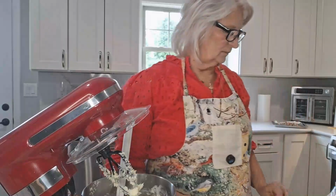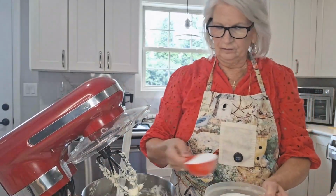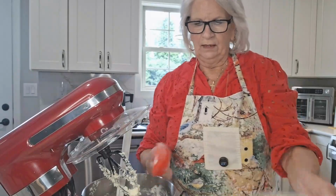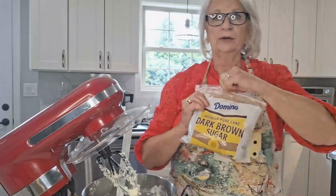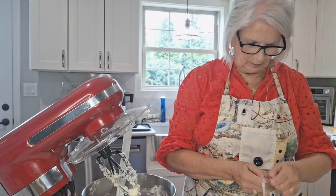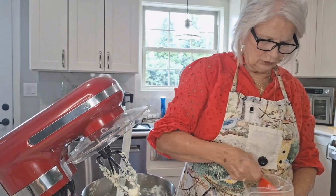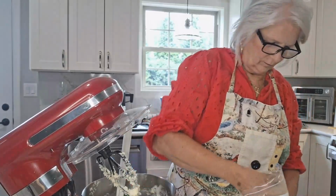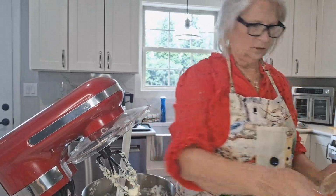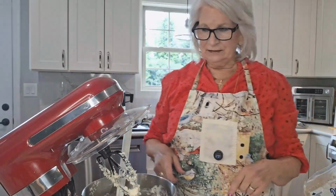So let's get our sugar in. 1 cup of white granulated sugar, and 1 cup of dark brown sugar. If I can get the bag open. This is a 1/2 cup measure that I'm using. Okay, now I'll be back after I get this beat up because you don't want to be listening to this noise, okay?